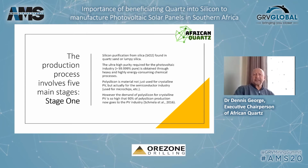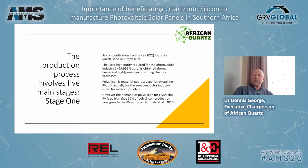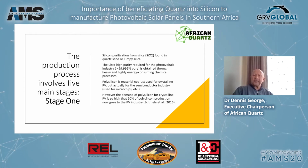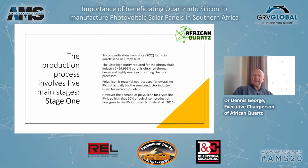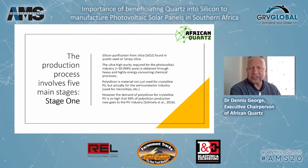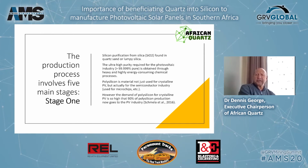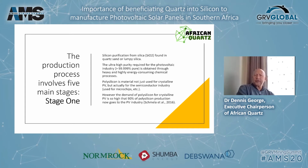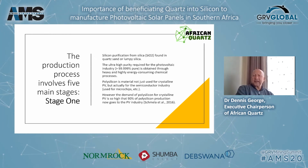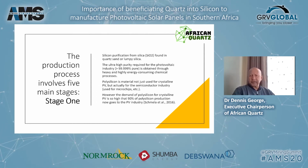So in the first stage, the silicon purification from silica, SiO2, is found in quartz sand or lumpy silica. The ultra high purity required for the photovoltaic industry is 99.999% purity. It is obtained through a heavy and high energy consuming chemistry process. The silicon material is not just used in the crystalline PV, but also for the semiconductor industry, for example, microchips. However, the demand for polysilicon for crystalline PV is so high that 90% of polysilicon production goes into the PV industry.